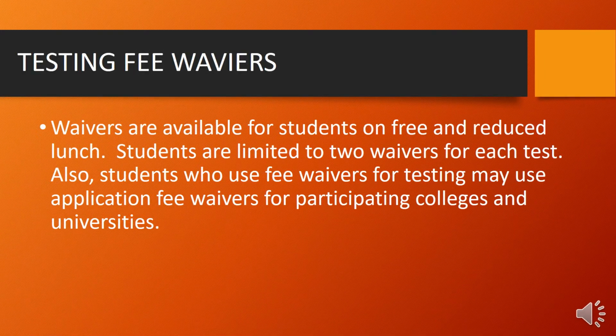Students who are on free and reduced lunch are allowed to have 2 testing fee waivers for ACT and SAT while they're in high school. Also, students who use fee waivers for testing may use application fee waivers for participating colleges and universities.